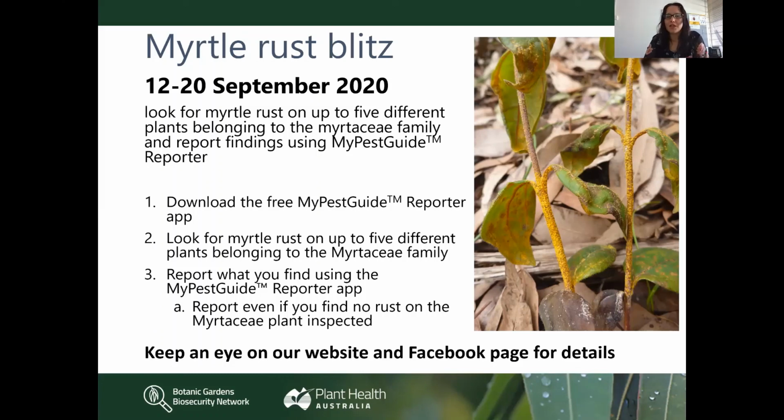What we'll be encouraging you to do is to look for myrtle rust on up to 5 different plants belonging to the Myrtaceae family. So Angus's talk today was fantastic because it gave us a few tips and tricks on what to look for, how to look. And it's also given us a bit of an idea on why it's important to look for myrtle rust.